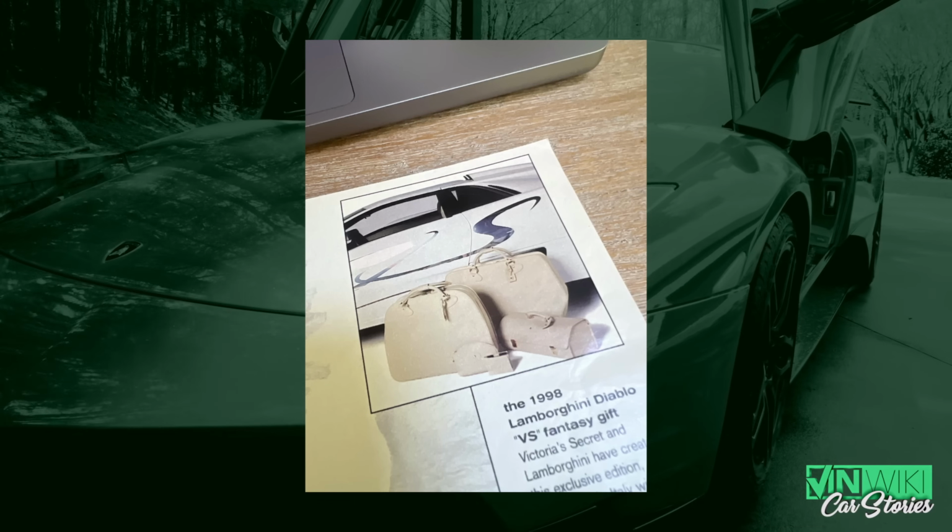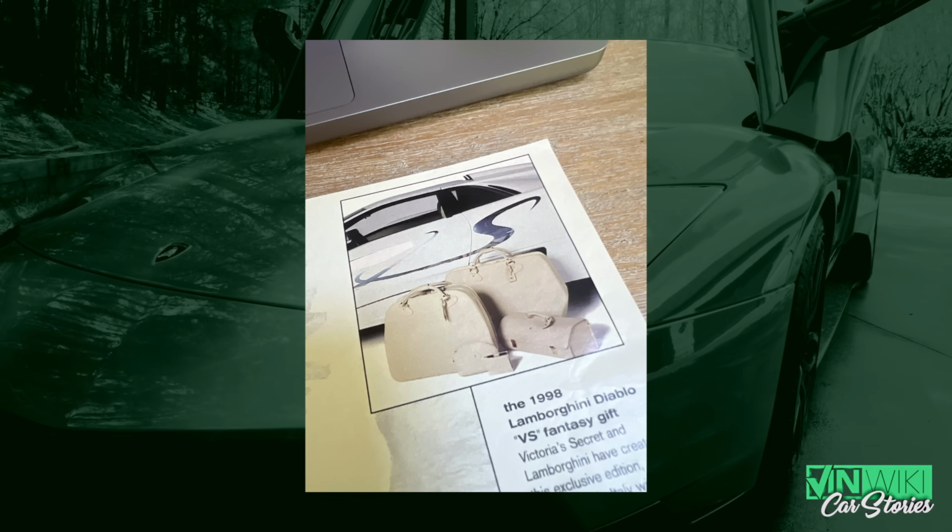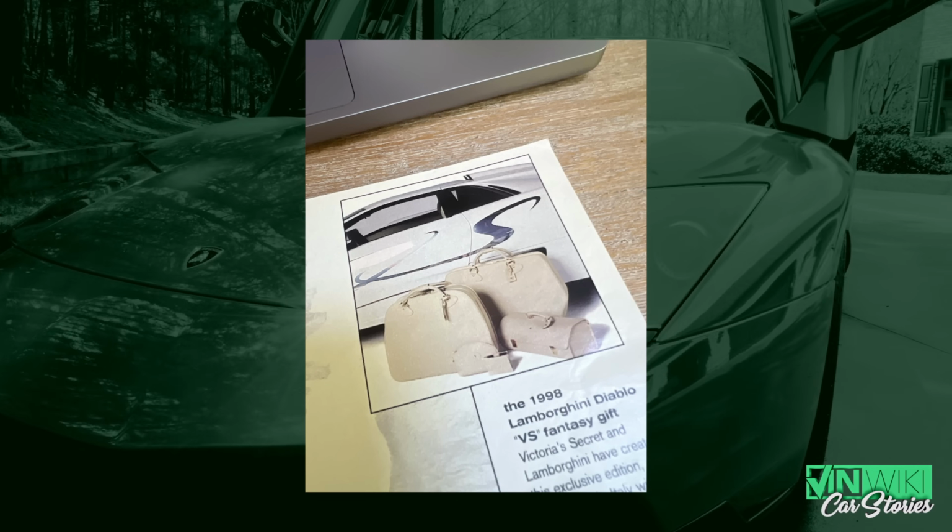Another one of my favorites is the 1998 Lamborghini Diablo SV that was sold by Victoria's Secret in one of their lingerie catalogs. They had inverted the V and the S graphics and done some special luggage and things like that. And I have been kind of casually searching for this car for about 5 years because all I know is that it was crashed and had a salvage title issued sometime in the mid-2000s, and it really hasn't been seen since, I think, 2011 or 2012.